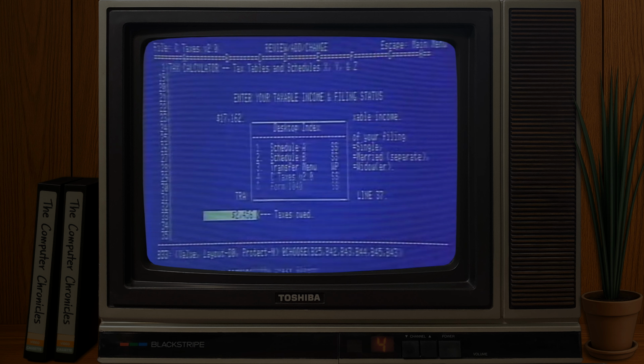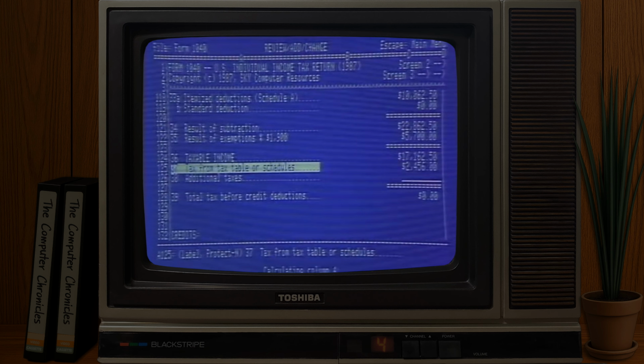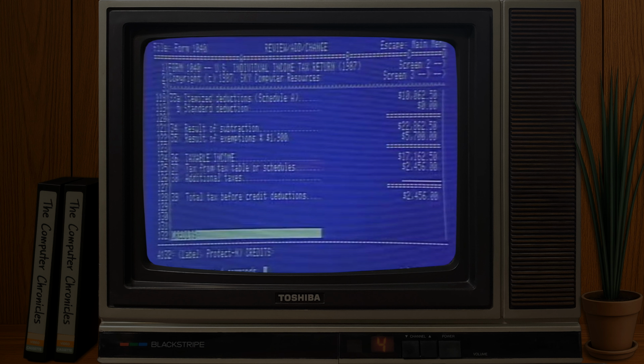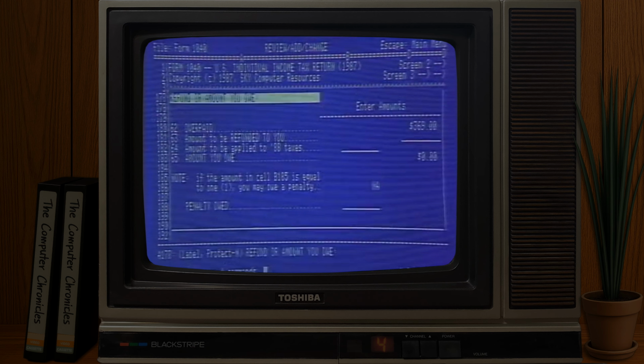It then takes that amount, transfers it back to the 1040, and you can press Open Apple K to complete the calculations. We've entered the figures for your credits and so on. We can now scroll to the very bottom of the 1040 form, and you can see that you got a refund this time of $369.